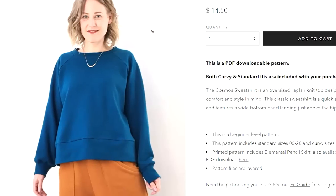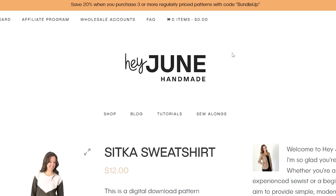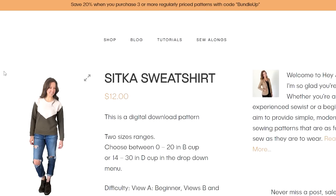The other patterns I have here, one I made last year was the Sitka sweater by Hey June Patterns. That one is in a chevron style. You can do color blocking. Although I made the silly decision of having mine in cream, and it really tends to take a beating. I need to wear an apron when I'm cooking, things like that.